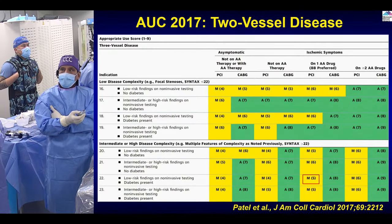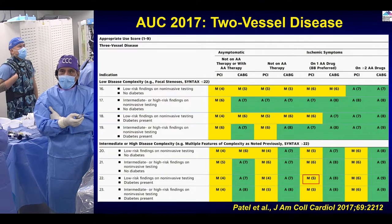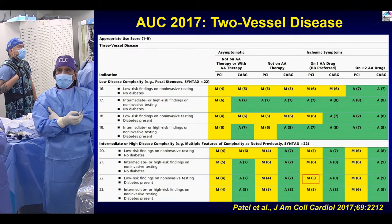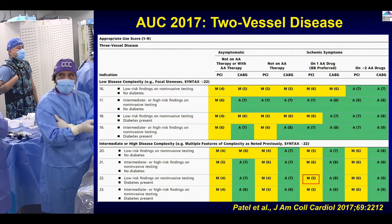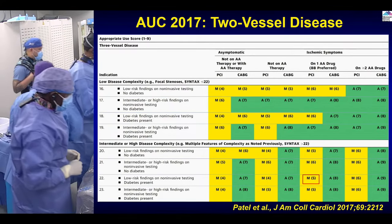This patient has ischemic symptoms on one anti-anginal drug, a beta blocker, is diabetic, and the SYNTAX score is 22. So it's like an intermediate group, and so it's appropriate for intervention. Okay, with that note, Anub, tell us what's your plan now.